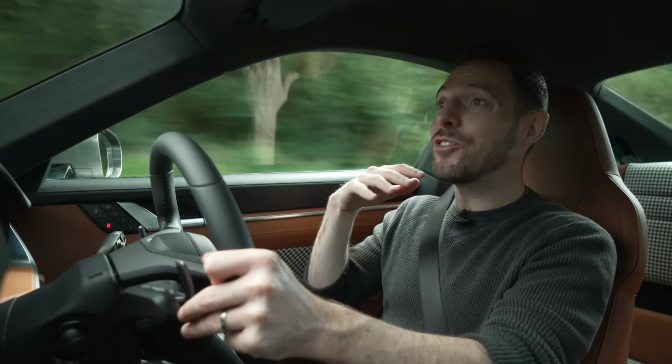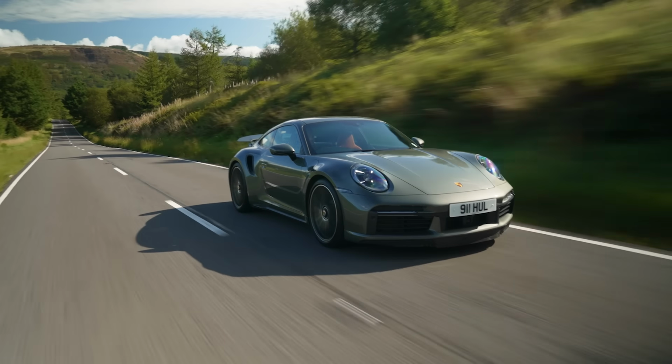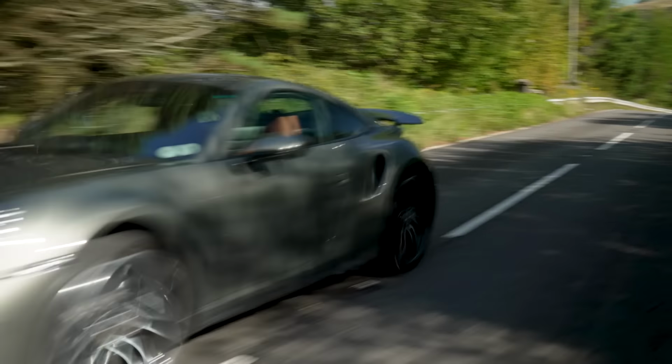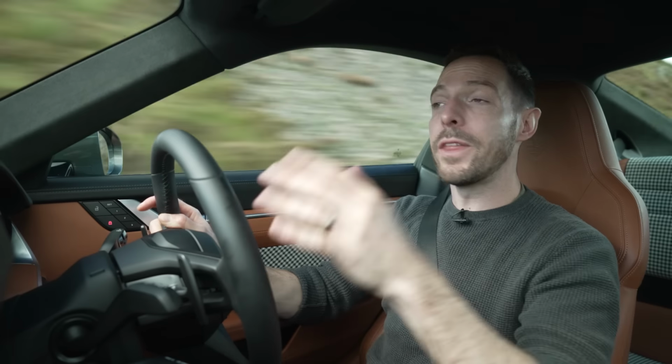Now, the Turbo is not trying to be the most scintillating model in the 911 lineup. That's what the GT3s are for. But this car still does need to be exciting. Earlier versions of the 911 Turbo were blisteringly fast, and they were fantastic to use through winter. They were really easy to live with as well. That's sort of what the 911 Turbo thing is all about. But they're also quite numb, quite blunt machines.